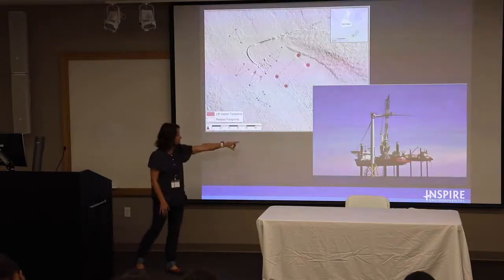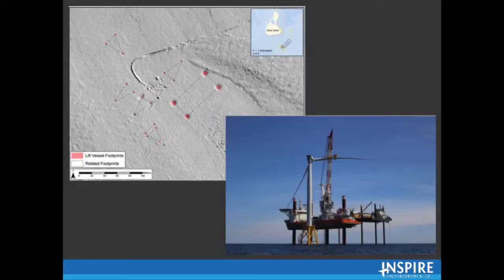This four-legged one was that big one called the Brave Tern. Then there are these little ones, like this one here with three legs. It's one of these little guys that moved around a little bit.